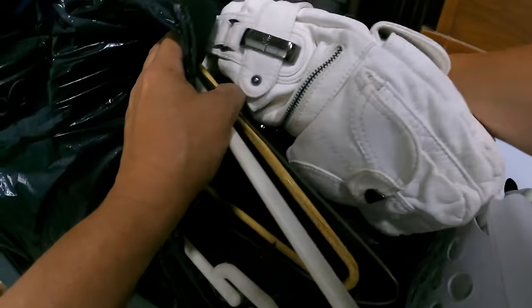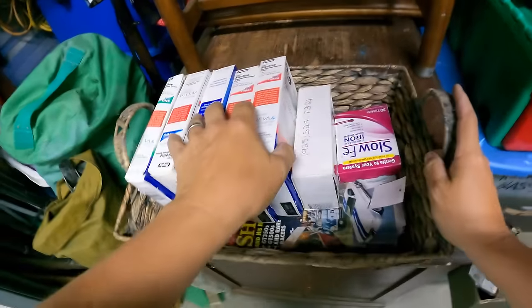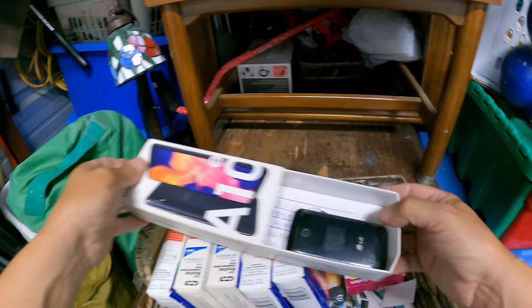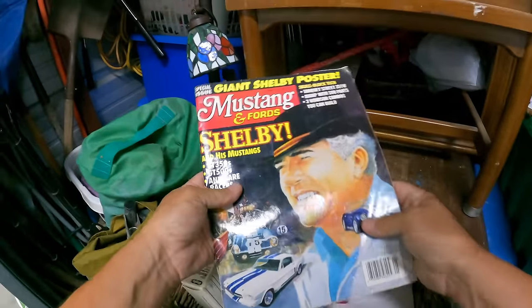Ooh, those sheets are dirty. They stink. Spunky. That's actually metal right here. That's kind of neat. I thought it was just going to be light wood. It's a metal piece. Makes it a little bit better. Nicotine patches, okay. What's in this? Okay, old cell phone. I don't think there's going to be value in these expired patches, but I don't really know.